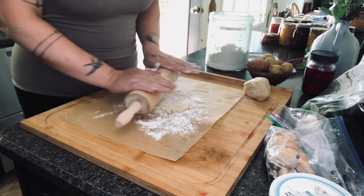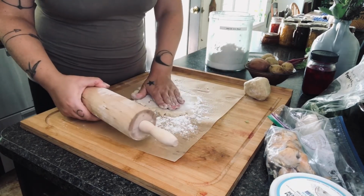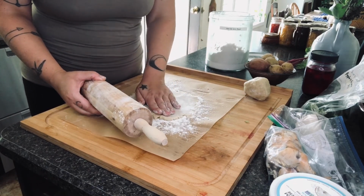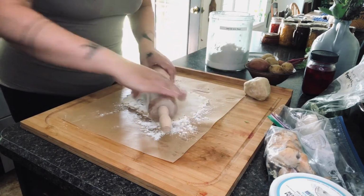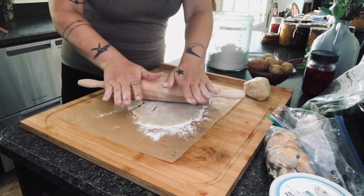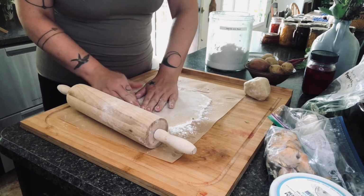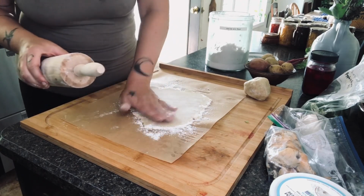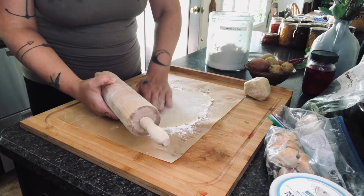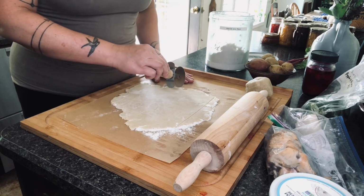I already had some dough in the freezer that I took out yesterday in anticipation of making this. My hope is that it's not too dry, because it seems a little dry, and that I can get a little bit of use out of this one. I think if I just work it a little bit and let it warm up, I'll be able to get these spots back together that want to pull apart. So I'm just gently smushing this. Let's see. I'm just gonna go across the top.